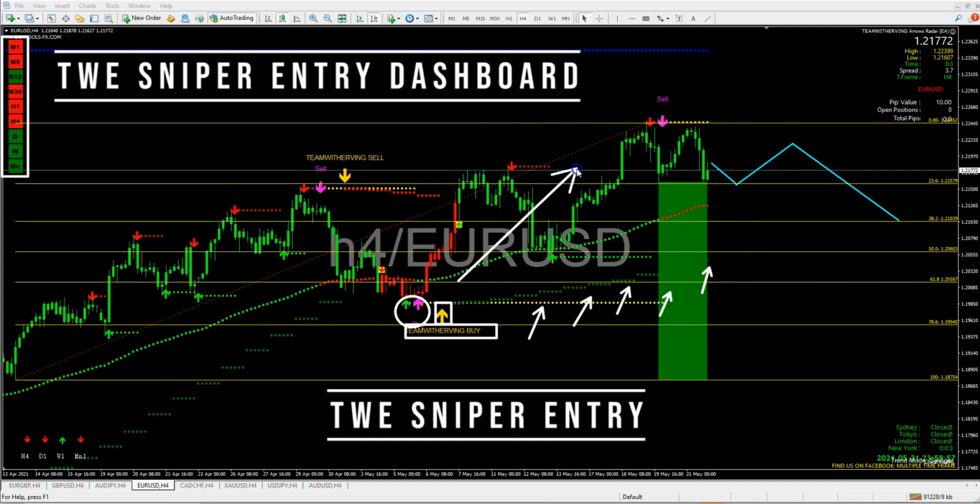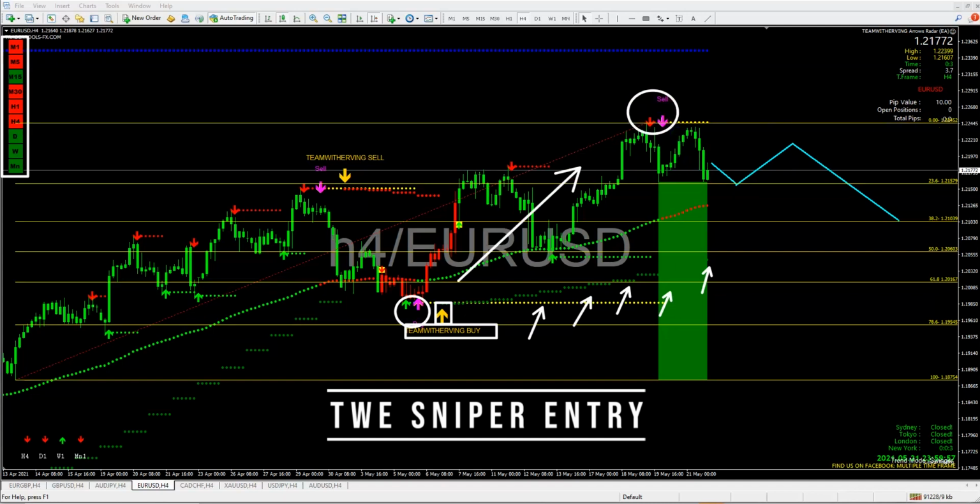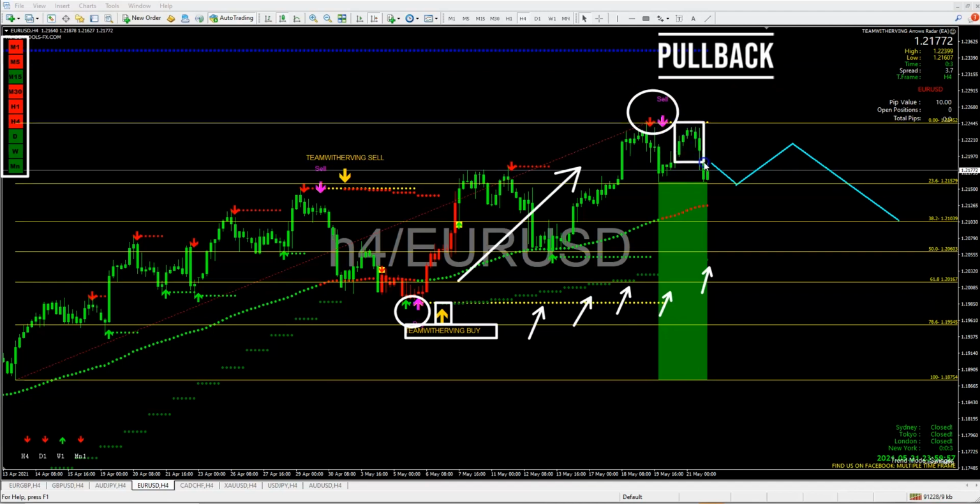So the market is going in one direction. But the real question now that you need to ask yourself is, what is the real trend doing? Real time trend, guys. So your real time trend right now is giving us, what do you think this represents? It's giving us a pullback. A pullback is retracing down, which is very accurate.